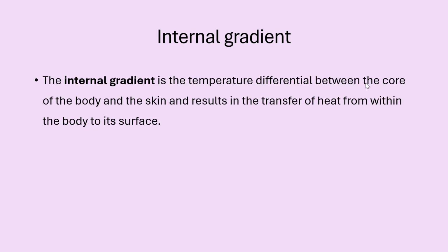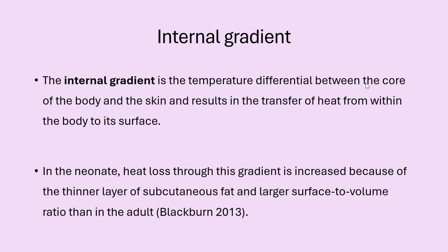There are 2 important concepts when we're considering thermoregulation in the newborn. One is the internal gradient. The internal gradient is the temperature differential between the core of the body and the skin, and it results in the transfer of heat from within the body to its surface. This process relies on an effective and extensive blood flow network in the capillaries and the venous plexi, influenced by tissue insulation provided by subcutaneous fat and the convective movement of heat through the blood.